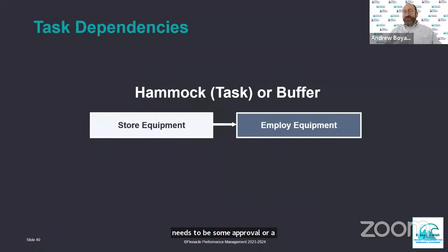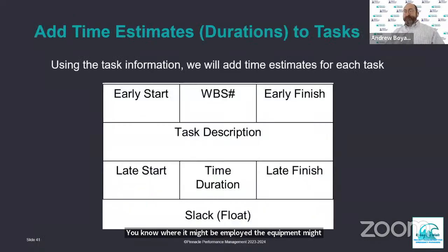There's also what we call hammock tasks or buffer tasks. Those are useful, again, for accommodating where you have to have a resource in advance. So for example, if we're doing flood barriers, we need to stage materials at a warehouse before we start constructing it. That's where a hammock task can be helpful, to accommodate for that time for procurement and having it in place before we begin the work. Where it might be employed, the equipment might be employed, or those resources might be employed.